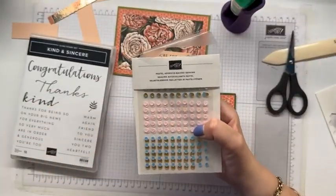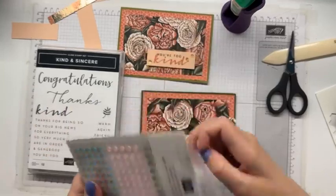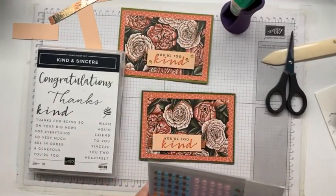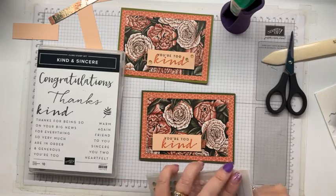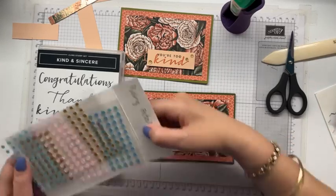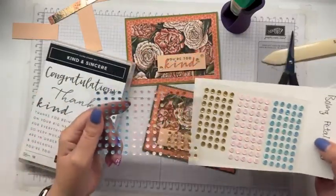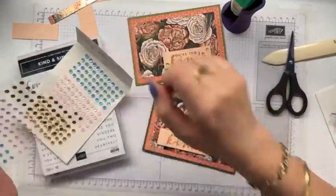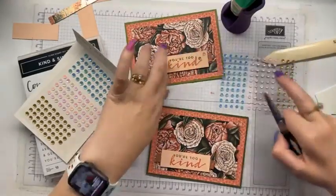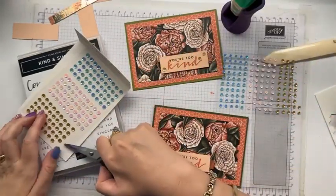So these are the pastel adhesive back sequins. Now you do get two sheets. One sheet is small sequins and one sheet is larger sequins. So you've got larger and smaller in exactly the same colours and in exactly the same amount. So I just want to add 3.